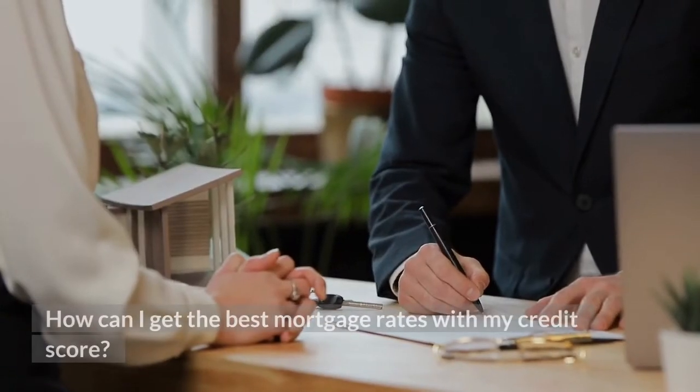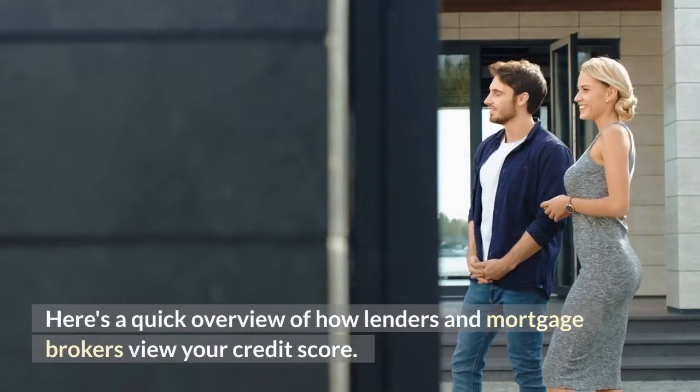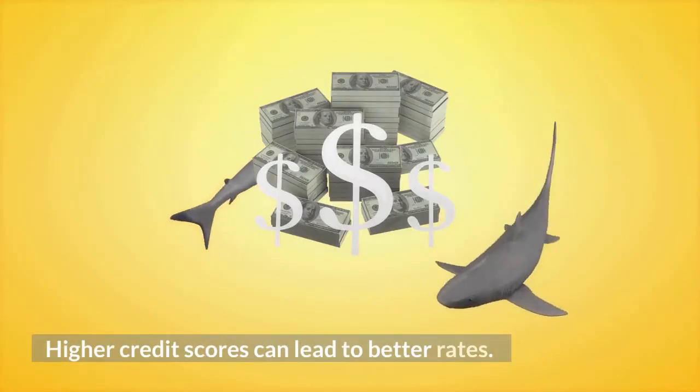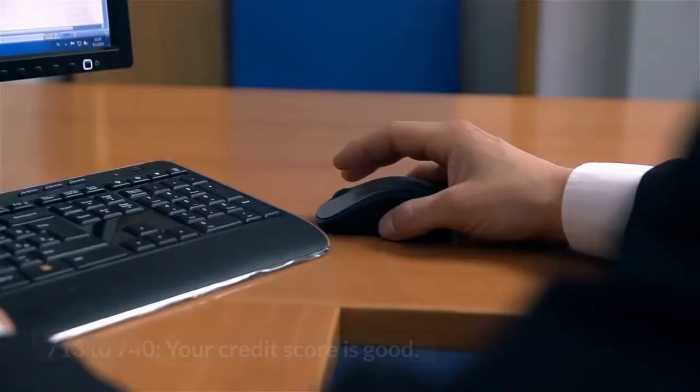How can I get the best mortgage rates with my credit score? Here's a quick overview of how lenders and mortgage brokers view your credit score. Higher credit scores can lead to better rates. 741 or more, wow! Your credit score is outstanding. These are the best mortgage rates.